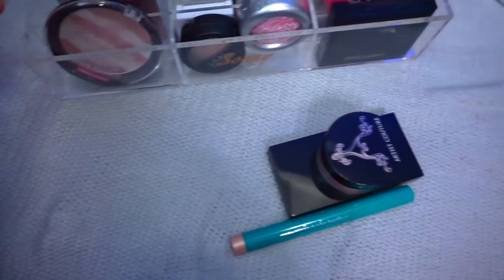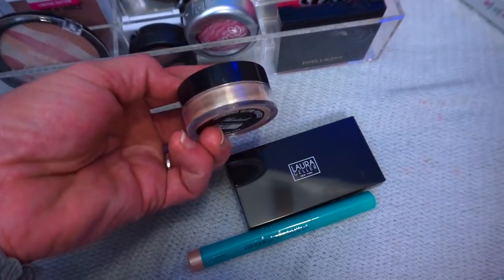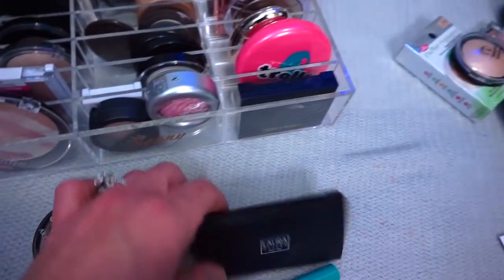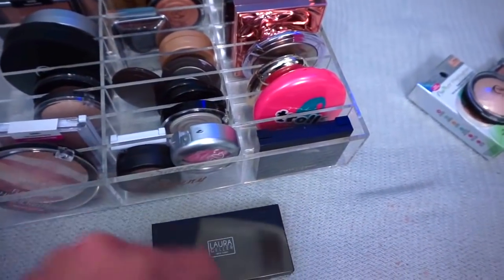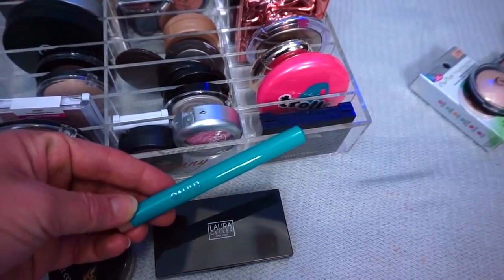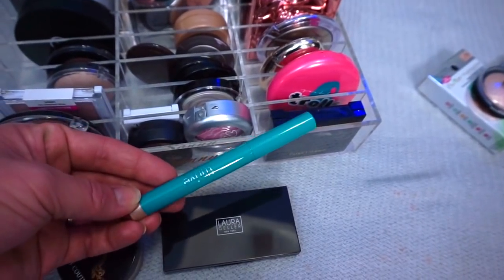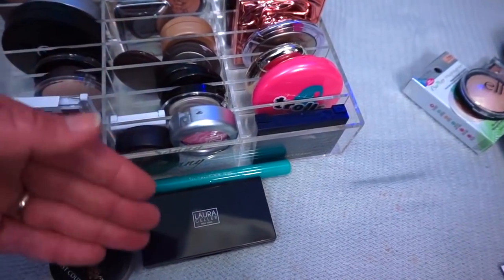There are a few that won't fit, like this Artist Couture is too thick. It won't fit into the little cubby. It's just too thick to go in there. Then the Laura Geller is too long, so it doesn't fit. So I'm basically going to put those out. This little pencil thing, the Thrive pencil, I'm actually going to put that down with my single shadows drawer because I use it for basically when I'm doing shadows. So actually I'll leave it, but I'll just probably put it in here somehow.